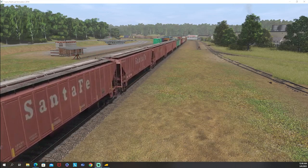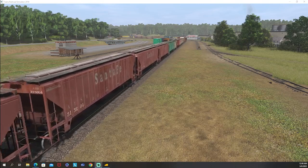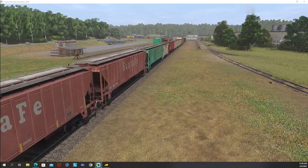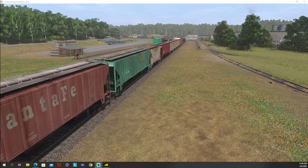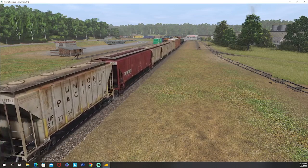Meanwhile, the yard crew is going to go ahead and pull out of the lead and start getting these cars over to the industries and getting them set out. If there's any cars that are going to be going to the UP, then the yard crew will also go ahead and get those set out onto their proper track in Hemp Hill Yard.